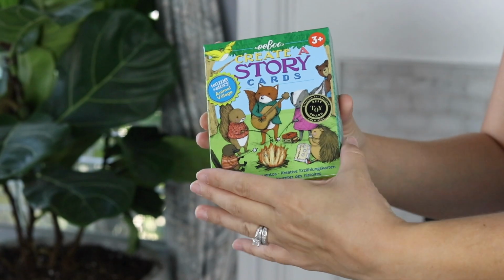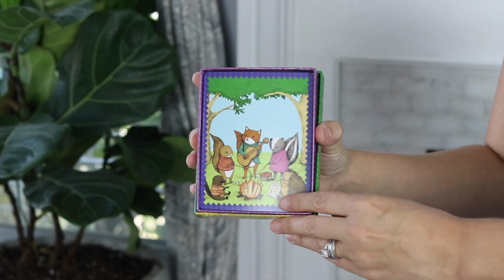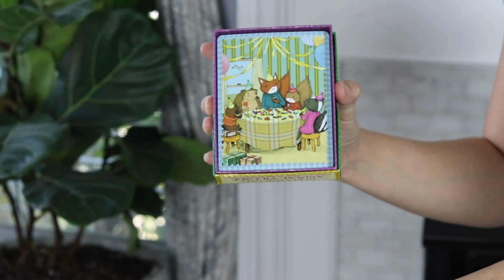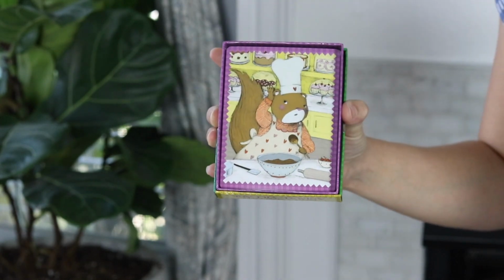And if she needs prompts, I found these Create a Story cards on Amazon. They're by a brand called eBoo. I'll put a link to them down below. There's a few different varieties of them, and I chose the woodland themed ones. And it just has a cute little picture with these characters. Like this one has them around the campfire roasting marshmallows, and this one has them at a little party. And one of them baking. So they're just little prompts that will help get their mind thinking if they need a little boost.